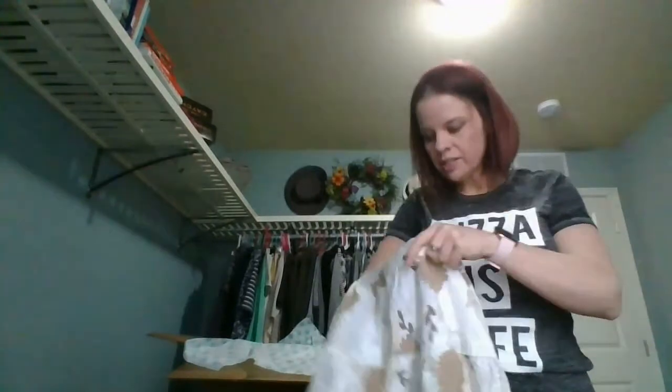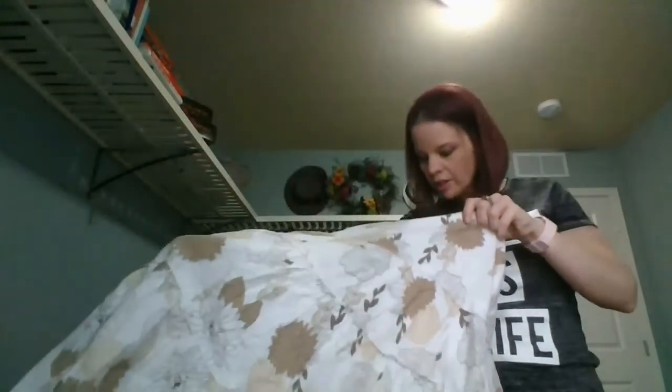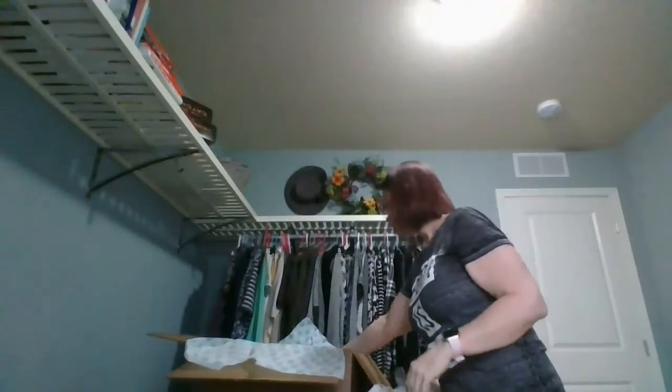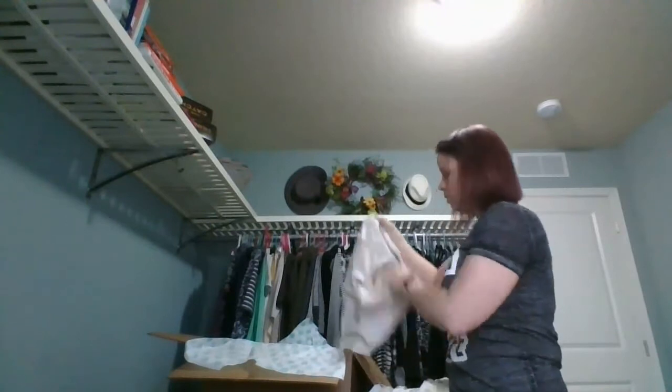Sorry guys, I shouldn't waste all this time looking for the tags. If I don't find it right away, I'll just move on. Okay, not seeing the tag on this one, but it is super cute. I'm going to say it's probably like a size 8, somewhere in there. Okay, really cute. Next we have some Express cream pants for back to work.